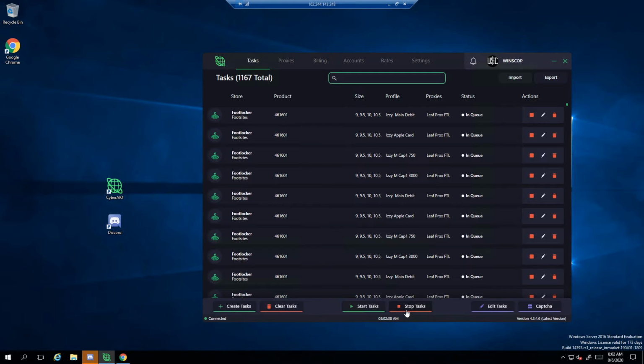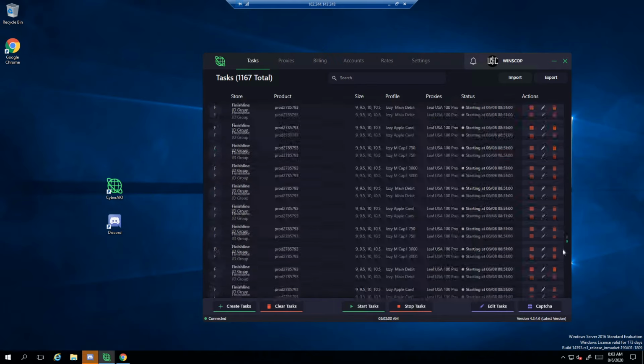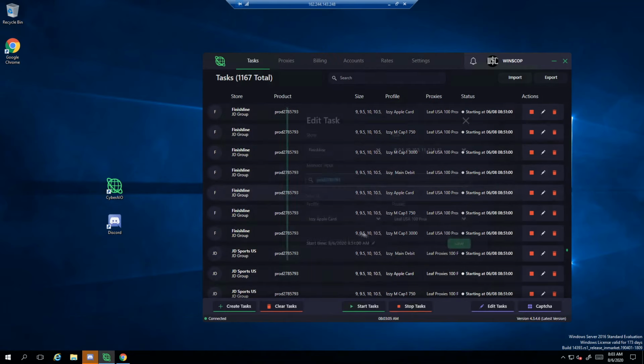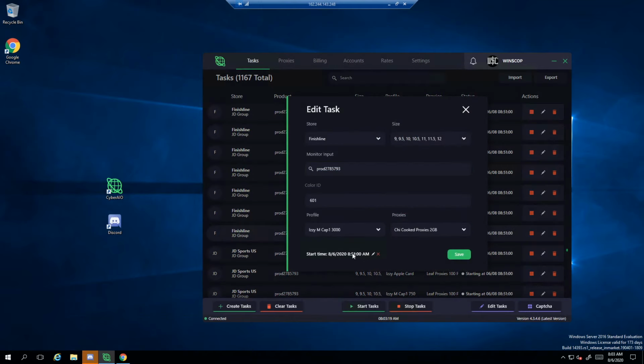But as you can see right now in CyberSell, I have 1,167 total tasks created. Most of them were through JD Sports, Finish Line, and of course Foot Locker, since Foot Locker usually has more stock. As you can see here, I'm trying to understand why it's not working. I think I put up a time setup thing, but it just wasn't refreshing. So I was getting kind of upset about that.